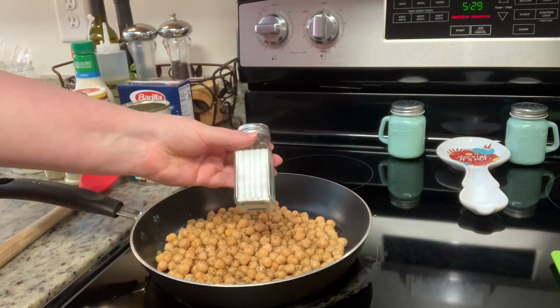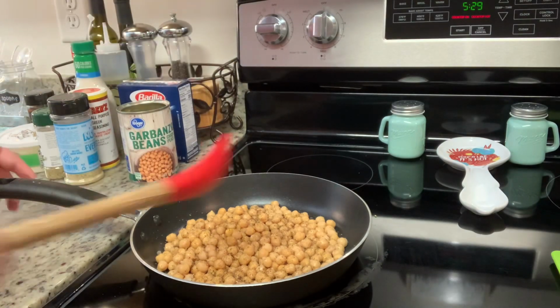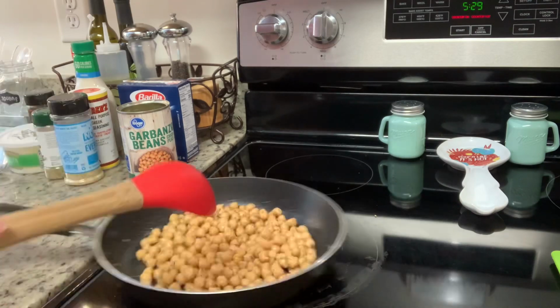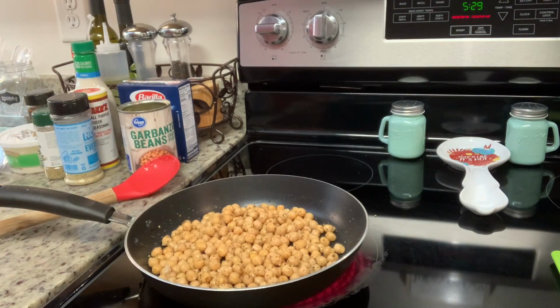Now, if you don't have any za'atar seasoning, no worries at all. I made this for years and didn't have it. I would just suggest using your favorite Greek seasoning. And honestly, there have even been some times where I've been lazy and not toasted the chickpeas and just put them into the salad, just drained and rinsed. That's absolutely fine as well. It still turns out delicious.